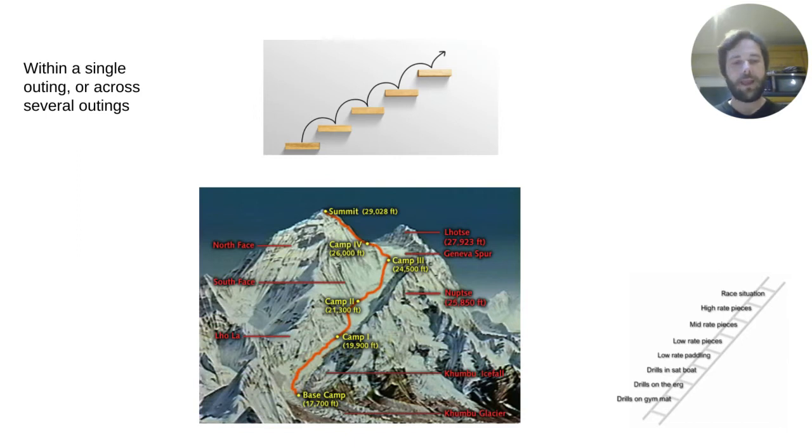But the main idea here, again, is that there is that progression. If you have a crew coming off the water and they feel that they have progressed during the session, then they will usually be a pretty happy crew. So getting that progression built into a single outing is important.